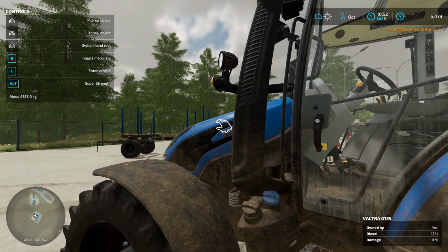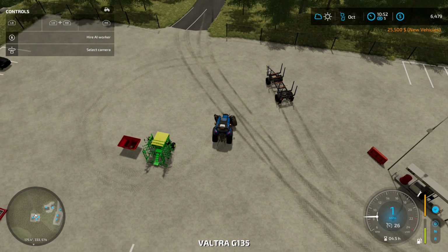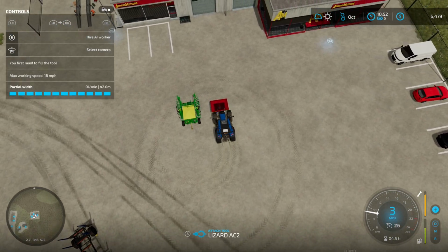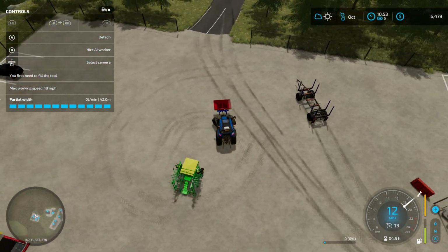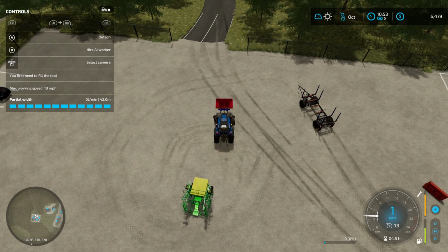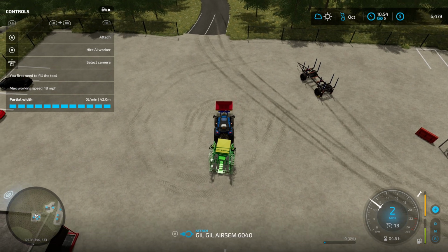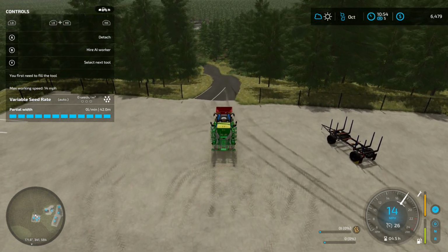Okay. Let's go ahead and hook them up and get them home. I'll put the fertilizer spreader on the front, and I'll put the seeder on the back. We're going to spend a little bit of money to get seed and fertilizer delivered. Oops. There we go. All right, I'll see you guys back at the farm.